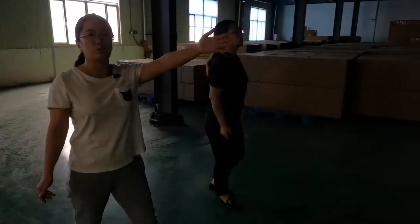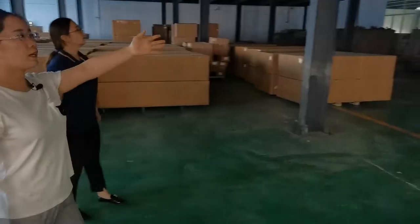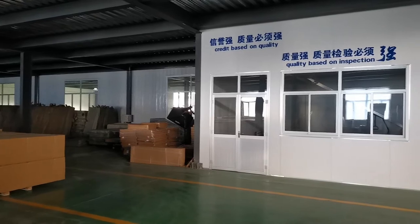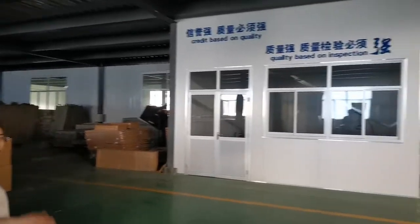Here is our test room. Test room? Yeah, this is our test room. In this room, there will be the last check before loading. Okay, let's go.